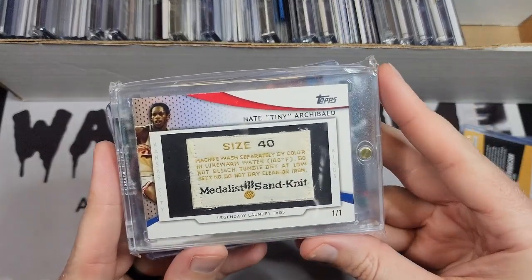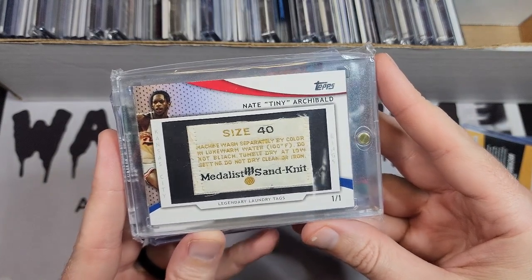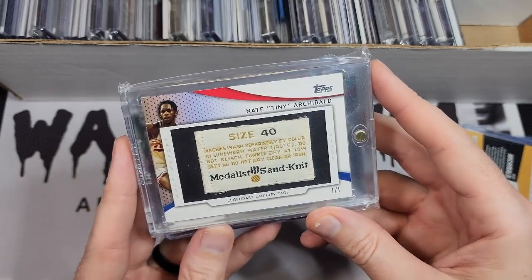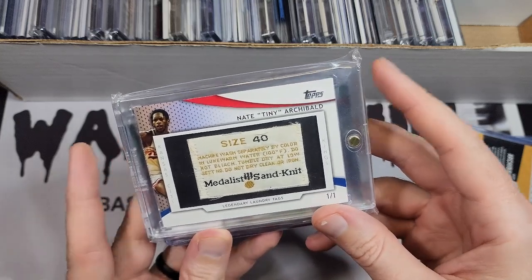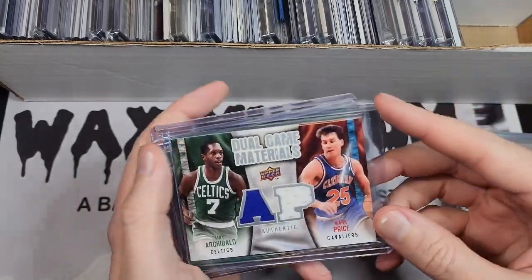This here is a full-size laundry tag of Nate Tiny Archibald from 2009 Topps. That was when they kind of liquidated all of their relics, so I really wanted that one. Someone made me pay quite a bit for it, but that's the name of the game. But happy to have that one. I do like my laundry tags. And then I've got this Nate Archibald here.